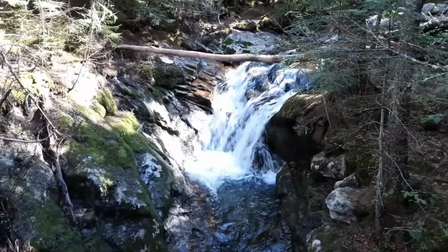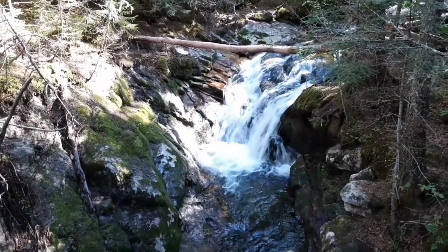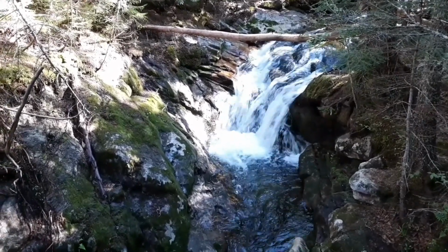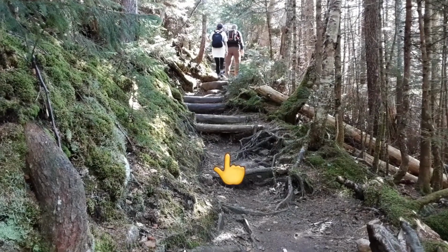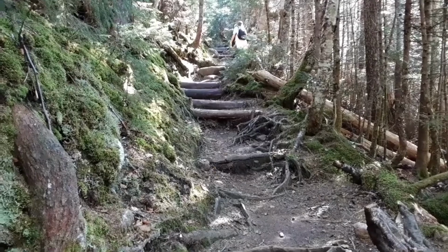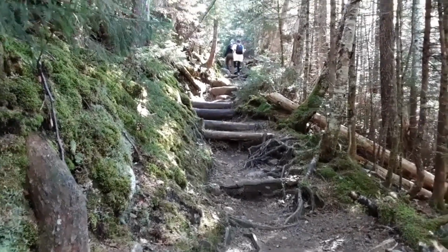Beautiful little waterfall there. The temperature feels nice and cool. I'm in a t-shirt and my hiking pants and boots. It's very comfortable right now. Okay, we're approaching what looks like a staircase built out of old logs, and it makes it easier to climb this slope here. It's very pretty, very scenic.